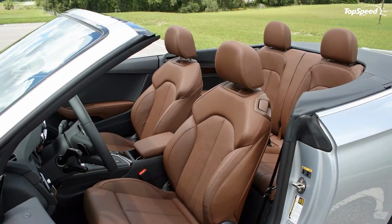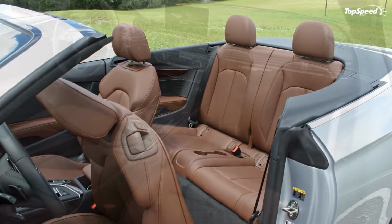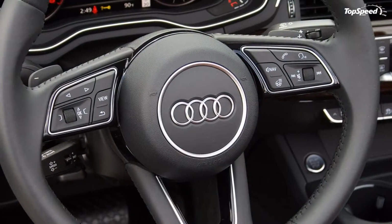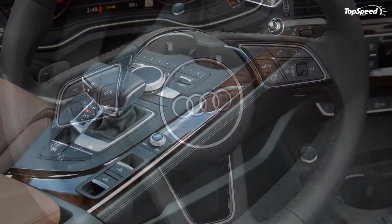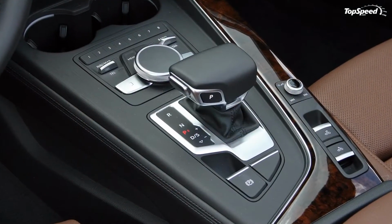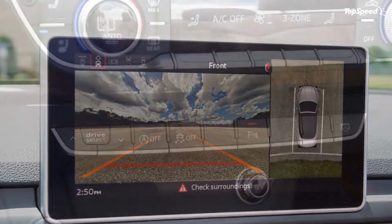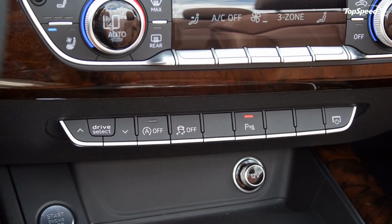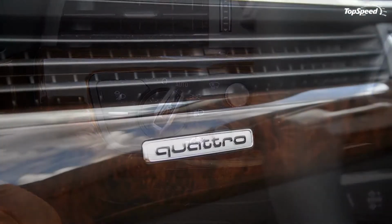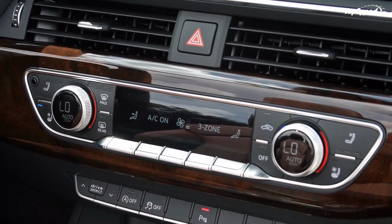Power comes from two engine choices. The standard mill inside the 430i is BMW's 2.0-liter twin-power turbo 4. It makes 248 horsepower and 258 pound-feet of torque. The 440i gets the familiar 3.0-liter twin-power inline six-cylinder with 320 horses and 330 pound-feet of twist. Both can be had with a 6-speed manual or 8-speed automatic gearbox. Rear drive is standard, but BMW's X-Drive is optional.